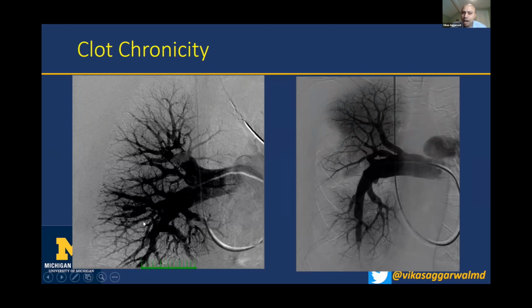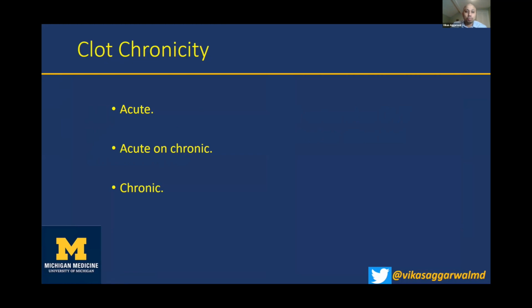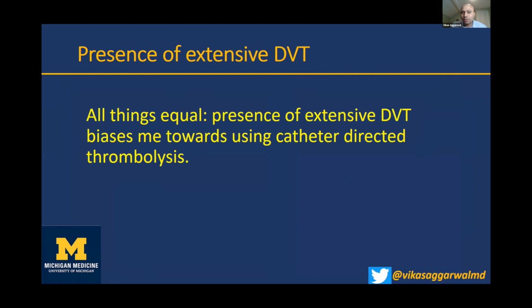Acute side, if you have large volume clot, you will have terrible perfusion in probably most cases in the entire lung. But the key is to be able to differentiate between the shadow that you see intraluminally versus this tapering and this webbing and these stenotic lesions on the chronic side. So that's for chronicity.